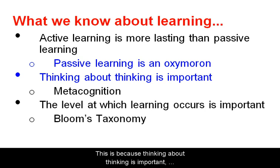This is because thinking about thinking is important, just like we discussed in the last section with metacognition. We now see the value in metacognition by that one simple activity. We can also tie this back to Bloom's taxonomy, the triangles in the beginning we looked at, because the level at which learning occurs is very important, and we will see why in the next slide.